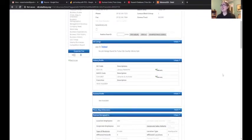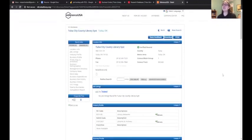But they also will have job listings. If they've been listed on Indeed, then when you're going through the company, they will have the job listings available there, as well as a bunch of information about the organization you're applying to, which is nice. It's all bundled together very well.